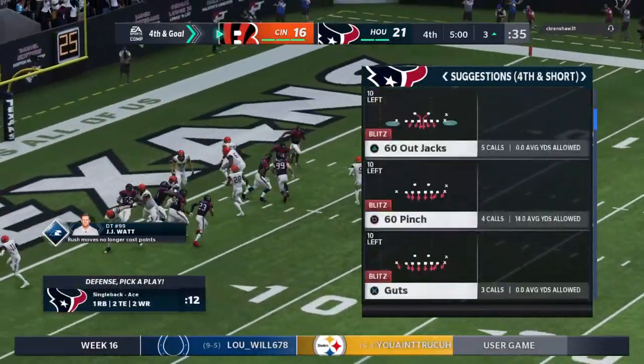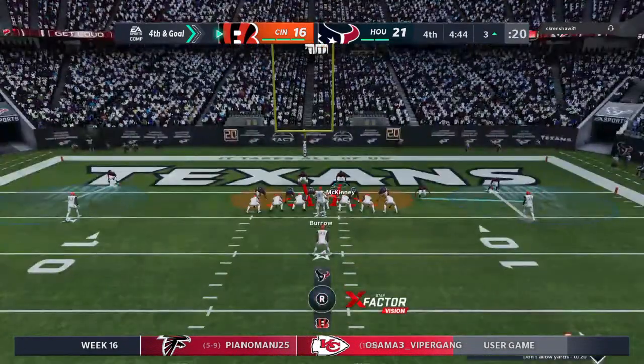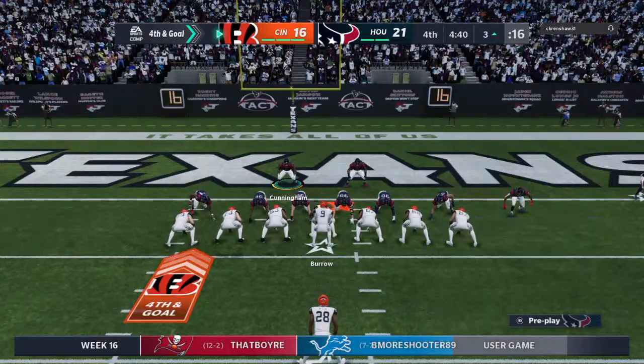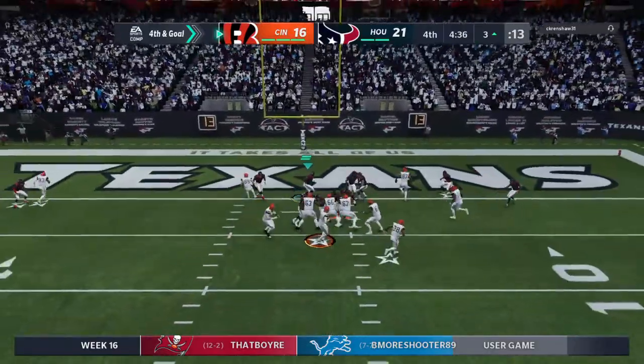I think we call that season's greetings right there. He came up, pow! Knocked him for a loss. Likely the play of the game here, trailing in the final quarter and going for it on 4th and goal.